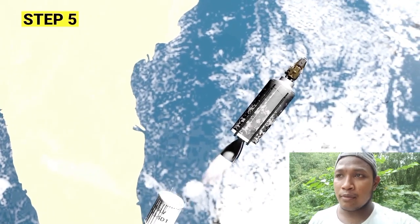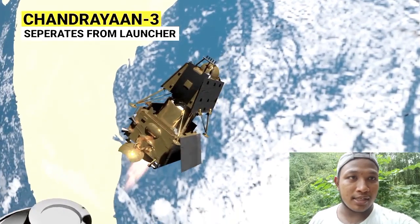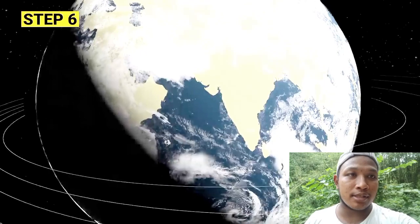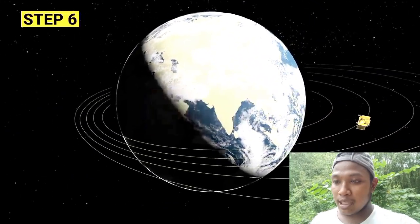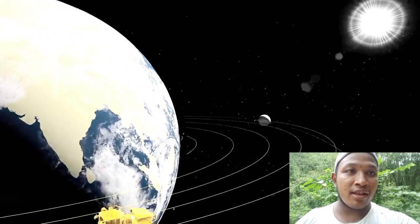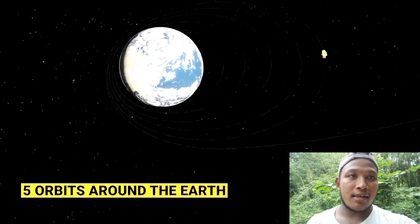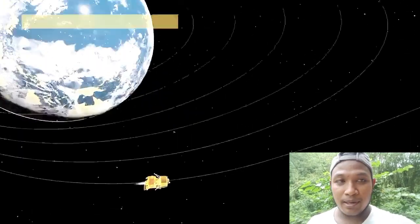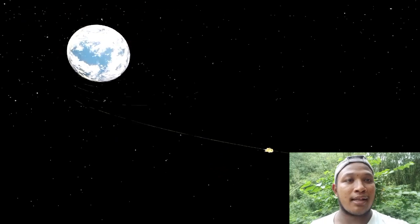Step number 5. Chandrayaan-3 integrated module separates from the launcher and opens its solar panels. Step number 6. It is here the module will commence orbit-raising maneuvers. After orbiting for a few hours, the module will shift orientation toward the Sun. It will make around 5 orbits around the Earth. In layman's terms, they call this a slingshot technique, using the gravitational pull of the Earth and the internal thrusters to achieve the Moon-to-Earth orbit path.